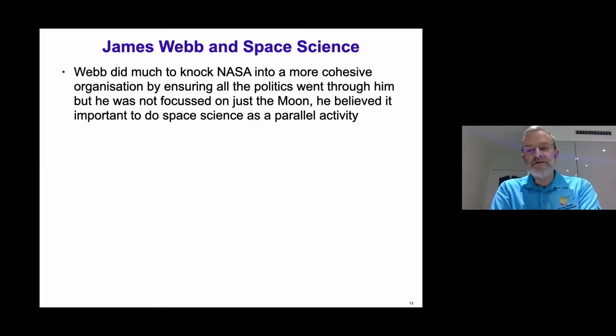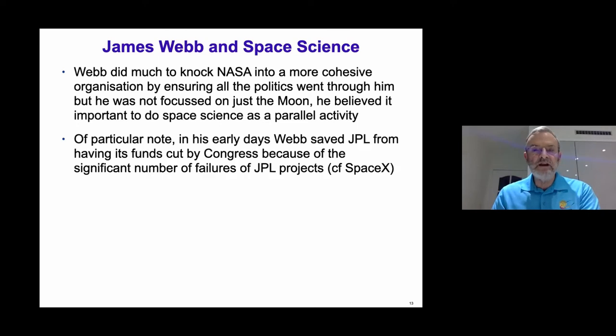But he wasn't just focused on the moon. He thought space science in parallel was really important. And of particular note, in the early days, he saved the Jet Propulsion Lab, JPL, from having its funds cut by Congress, because basically they kept failing. JPL, without going into too much history, the name Jet Propulsion Lab was to avoid people realizing it was a rocket research establishment. And their way of working is very much like SpaceX at the moment.